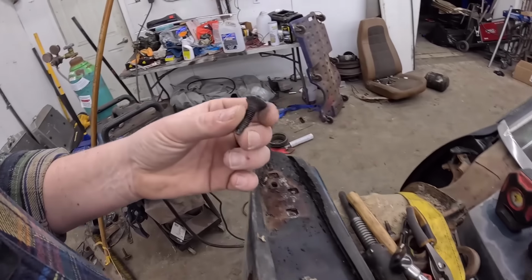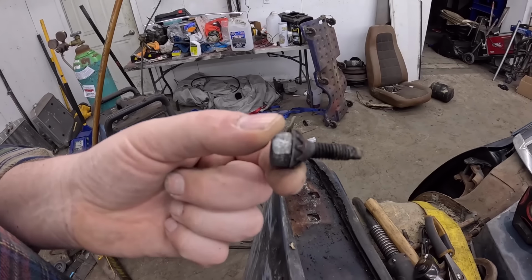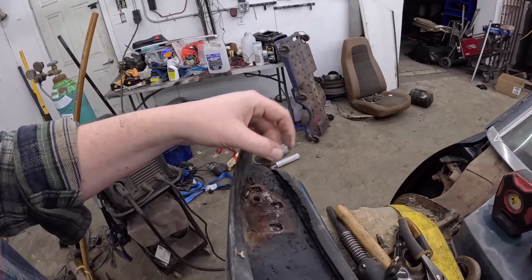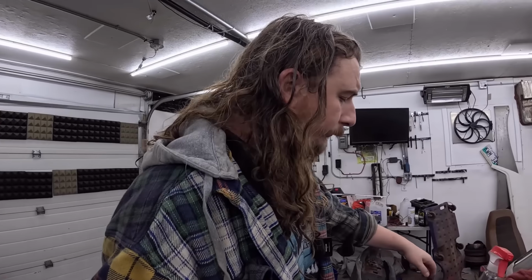I don't know if I showed you guys or not. It had these stupid tapered Phillips head screws, a nightmare. So I just welded onto them and got them out. Unfortunately, I couldn't get any. The amount of stuff that closes between Christmas and New Year's is extremely frustrating, but such is life.